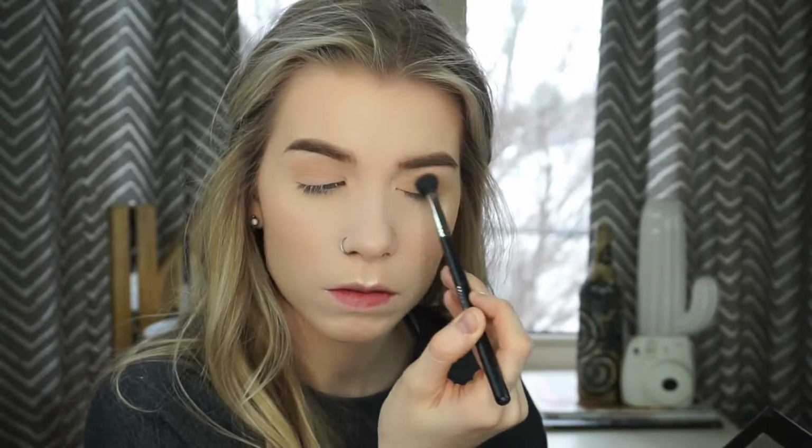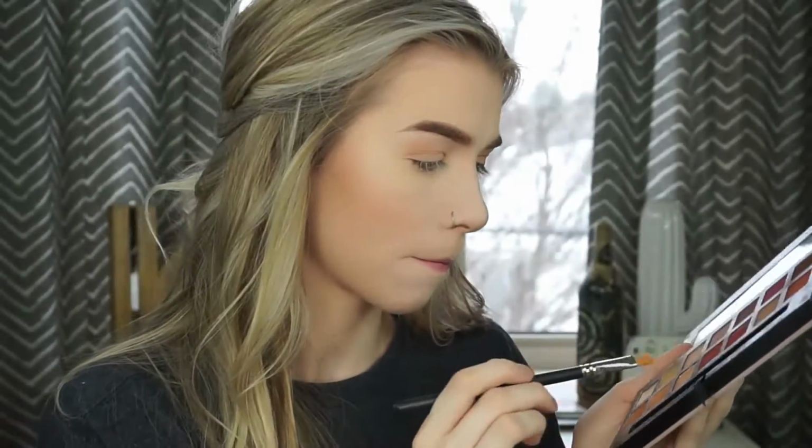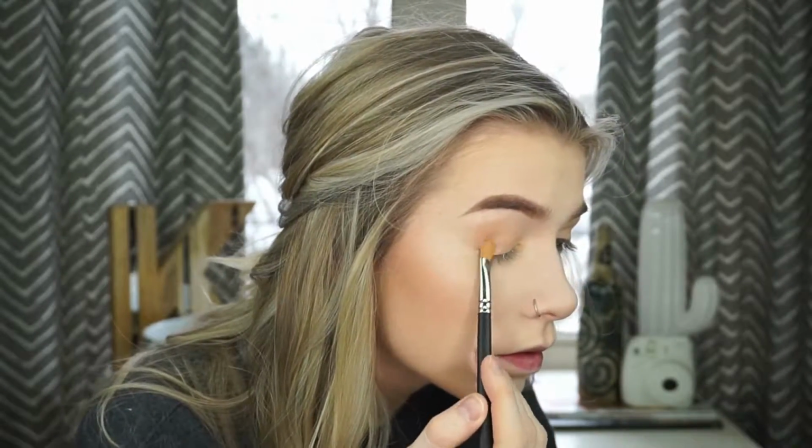Whew, girl, I tell you what. All right, so we're going to work some more of this stuff in. We're going to take this nice shimmery color and we're really going to work that into the underlids of our eyes. And the corners of our eyes, it really makes the blue, if you're a blue-eyed girl like me, it makes them really pop. It's just gorgeous.